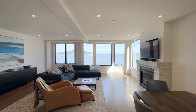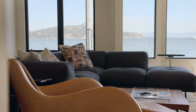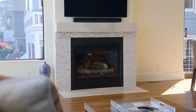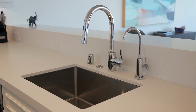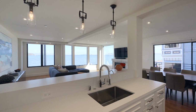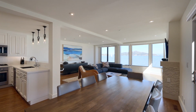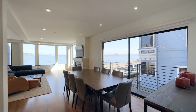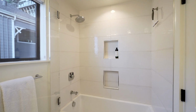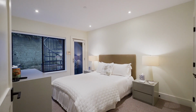The lower single-level unit also with stunning views was stylishly remodeled about 5 years ago with top-of-the-line finishes throughout. A retiled gas fireplace, new quartz countertops, and high-end appliances. It features a modern bathroom with floating vanity and shower over tub, plus 2 bedrooms with a back patio off the primary.